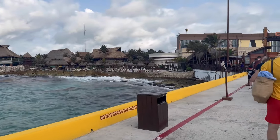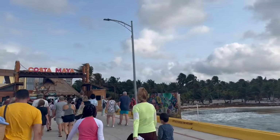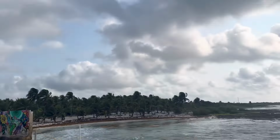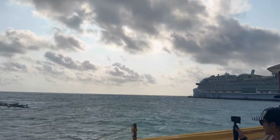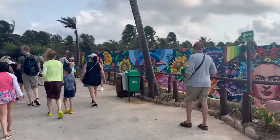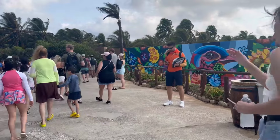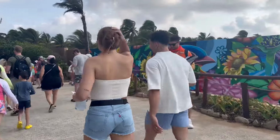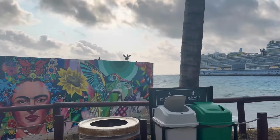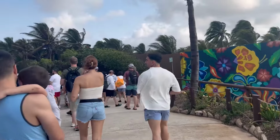Now, once you enter the actual Costa Maya port, as you can see there, then they will have an area for the excursions where they will have several different signs. You have to find the sign that says your specific excursion. So you will see up ahead, I will show you the sign that says beach break with open bar. And as always, they have plenty of employees along the way that you can ask if you get lost and need to know where you need to go.